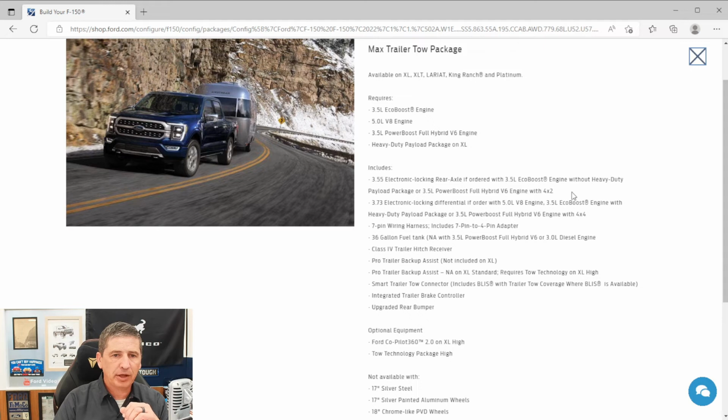Depending on what engine you have and your drivetrain configuration, you get a different electronic locker gear ratio. You're going to have the 3.55 if this is ordered with the 3.5 EcoBoost or the 3.5 PowerBoost 2-wheel drive. It'll be 3.73 if this is ordered with a 5.0 liter engine, or the 3.5 EcoBoost with the 4x4, or the 3.5 PowerBoost with the 4x4. So keep that in mind. This mentions the heavy duty payload package, but that's not available on the Lariat trim. Of course, it already includes features you've already seen, included in the Lariat trim: the Class 4 receiver hitch, your 7-pin wiring and adapter, as well as the smart trailer tow connector and LED light. All those are already standard equipment on the Lariat trim.